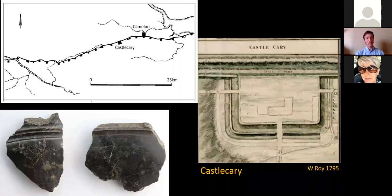Castle Cary is one of the key wall forts. Stone walls, big barracks, probably housing a unit of 1,000 soldiers. The kind of site where you might expect, therefore, to find prestige Roman finds, and again, we have the railway to thank or to curse, because the railway, if you go from Edinburgh to Glasgow, you blast your way through there. In the debris from that work, these sherds were found.